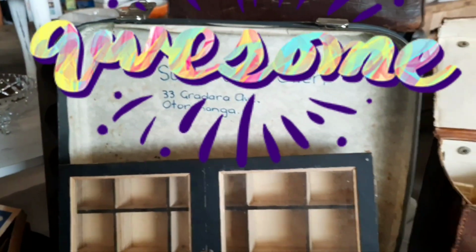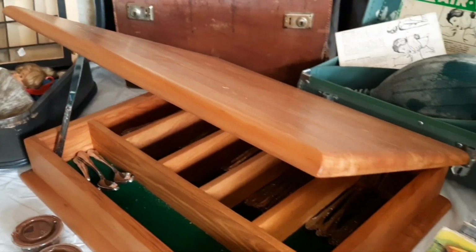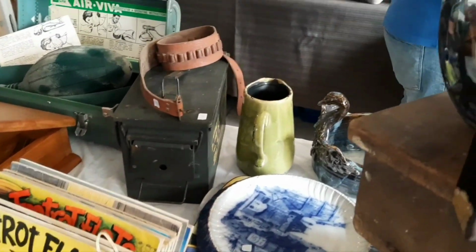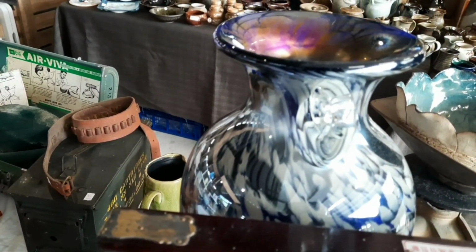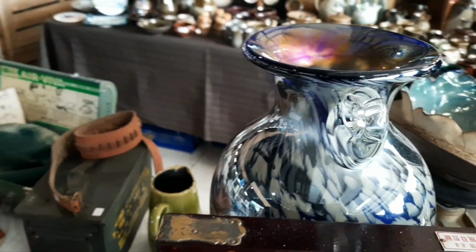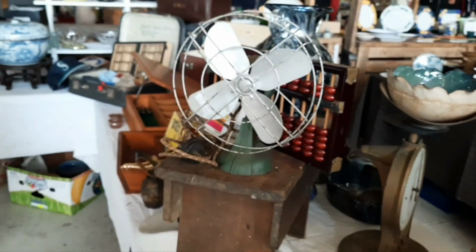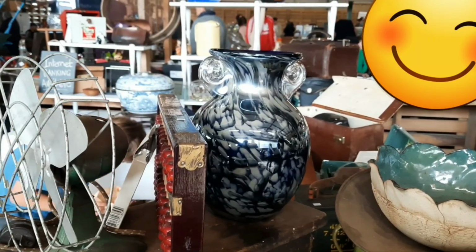Now, I did spot something very spectacular here. I'm going to do a backwards walk and a pan through the lovely Katie's things and show you. No, not that, but this piece of glass here, which I think is absolutely beautiful. Look at that. That's stunning. Let's go around here and look at it in a bit more detail. There we go. Isn't that beautiful?